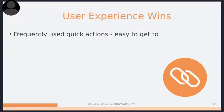Okay, so now more fun stuff. Some user experience wins. You can take quick actions, which correlate typically to links that go to a responsive page, and you can make a list of very frequently used quick actions. So we were able to really simplify the admin's homepage with all the quick actions that they would most likely need and make them very easy to get to. You can do this through the structure tool, which is an easy tool to use as well, and kind of organize how the homepage looks.